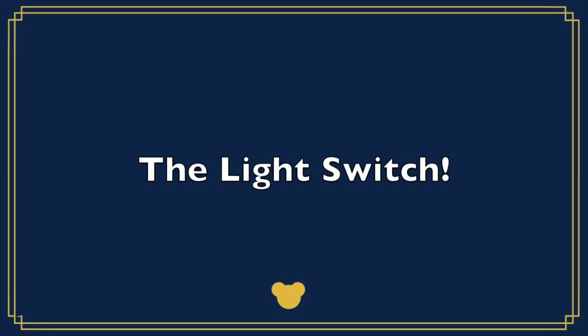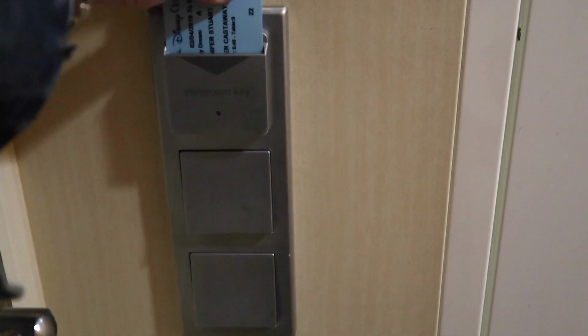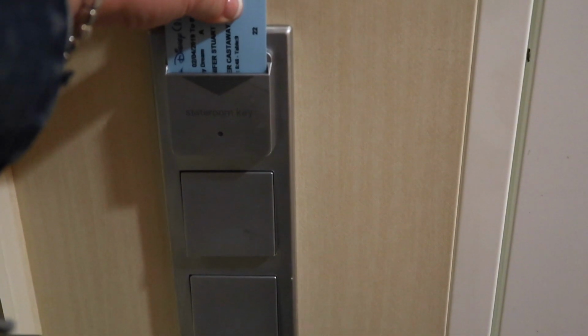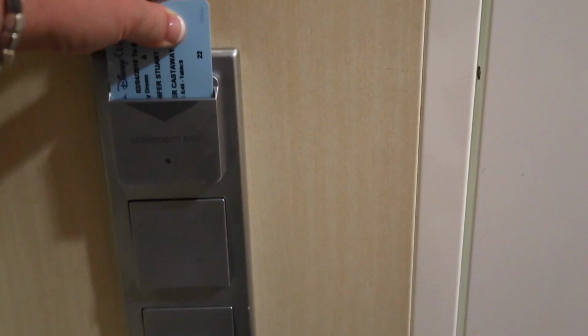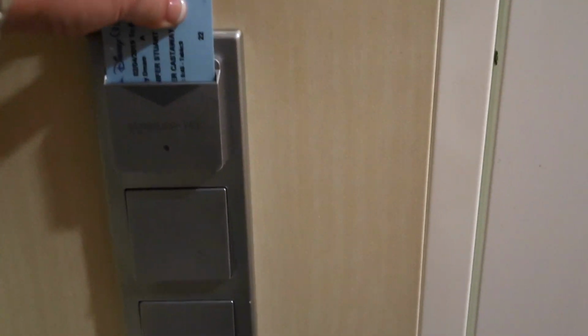The light switch. Right next to the door are the light switches. You need to have a key inserted in the top slot for the lights to turn on and work. This is only on the Dream and Fantasy. It is different on the Magic and the Wonder. You do not need to do this on the Magic and the Wonder.